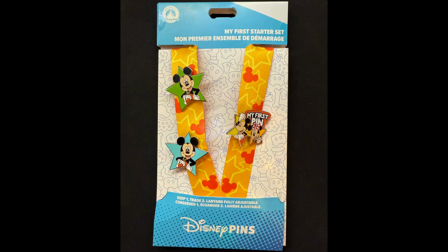And then the second pin trading starter set includes 3 pins and a lanyard. This is called the My First Pin trading starter set. You have 2 pins featuring Mickey in the shape of a star with a green background and a blue background. And then the third pin features Mickey and Minnie with stars that reads My First Pin. And the price for this one is a little bit lower, coming in at $30 for those 3 pins and a lanyard. Spotted that one at Epcot.